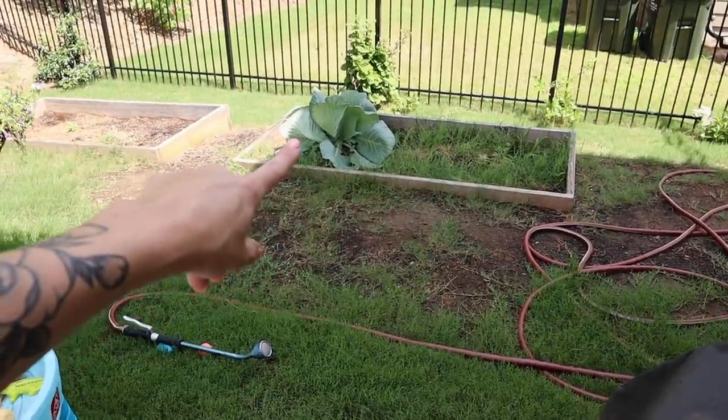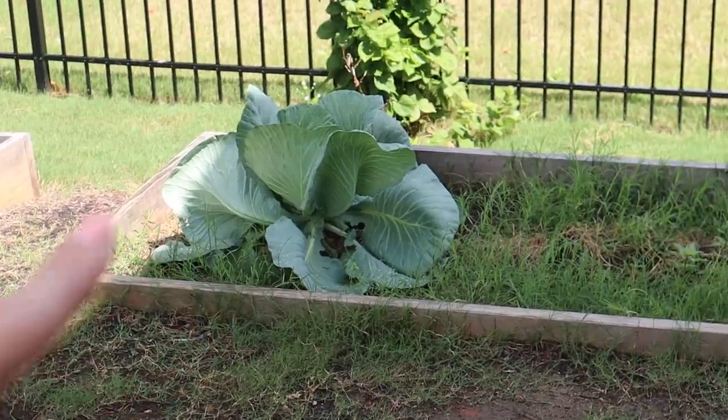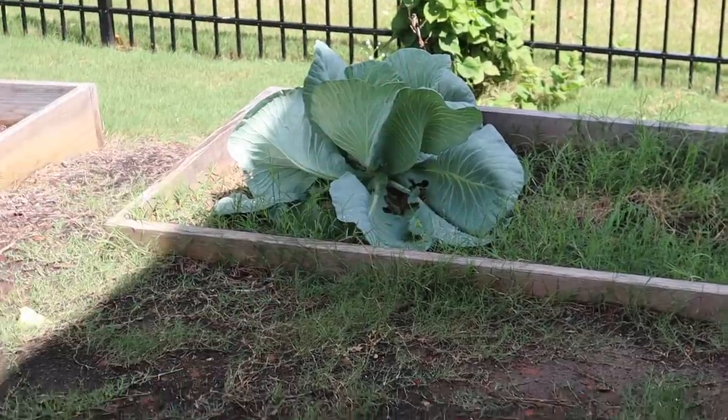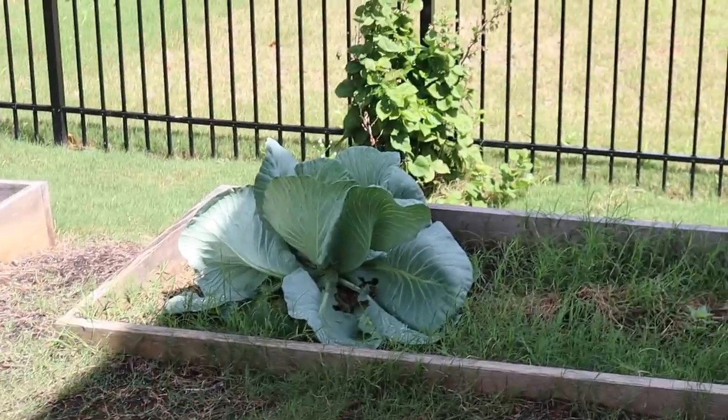Don't even ask about this huge cabbage over here. This was a school project months ago for Aria. She planted a cabbage. She had brought it home from school. It was like a little tiny cabbage at the time. She planted it there, forgot about it, and one day it just exploded. It's probably not even edible anymore.